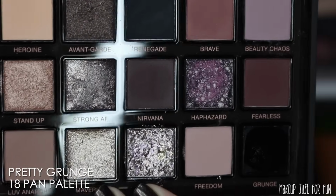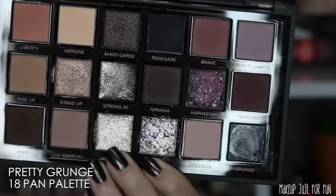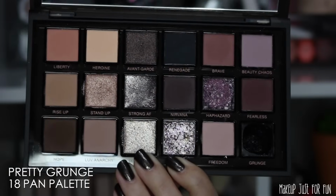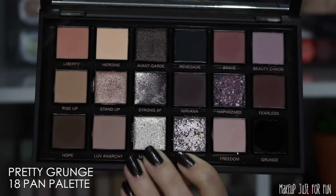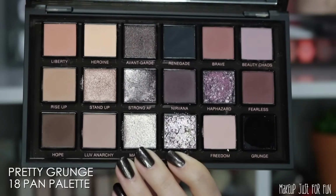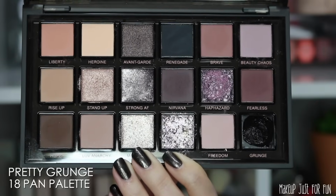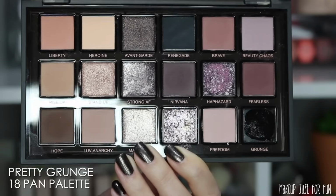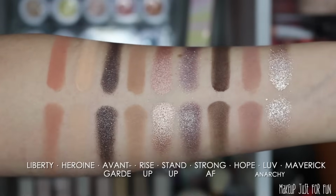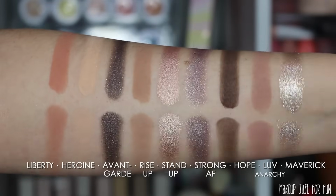You can probably tell just from looking at these shadows in the pans that the shimmers are a variety of different textures. You'll be able to tell a little bit more clearly what to expect from each shadow when you see the swatches. But from the silky, satiny, more basic metallics all the way up to these super foily, almost wet looking metallics, I have no complaints. I love a super bright, very, very shimmery metallic shade, and this palette is loaded with those.